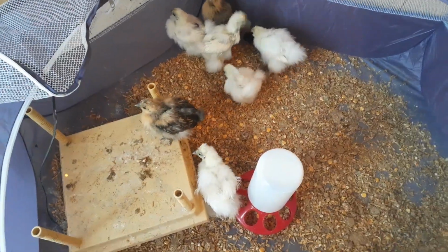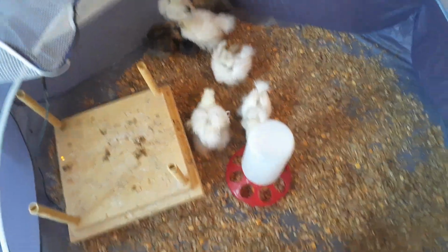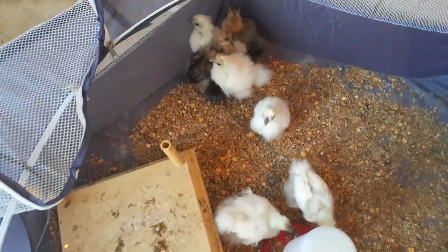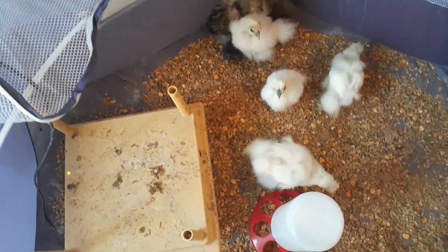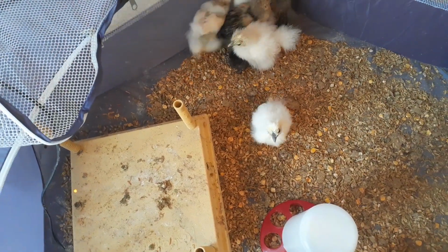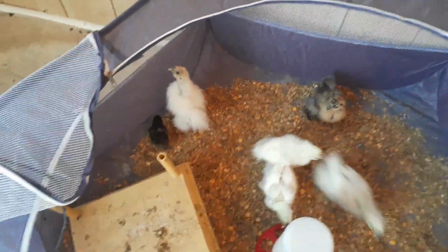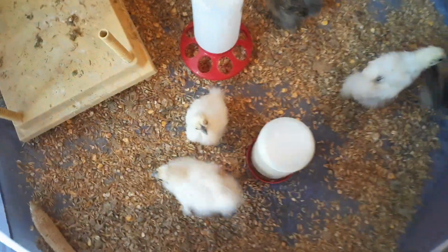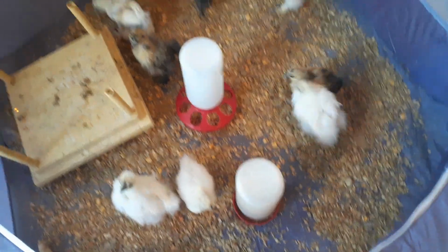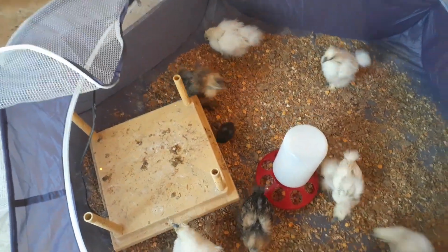So you can purchase them at a day old or a little bit older. Where you get them from is entirely up to you. You can get them from your local feed store. You can get them from random people on the internet. You can order from a hatchery and have them shipped to you. There's a lot of ways. It kind of depends on if you are looking for a specific breed or not.